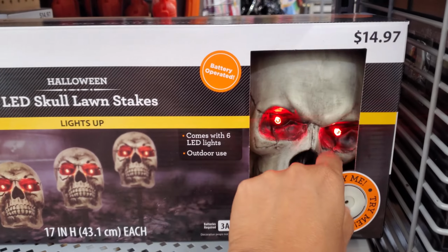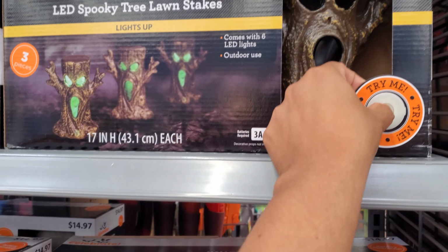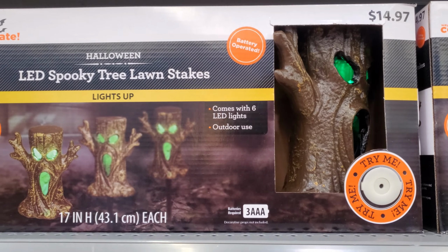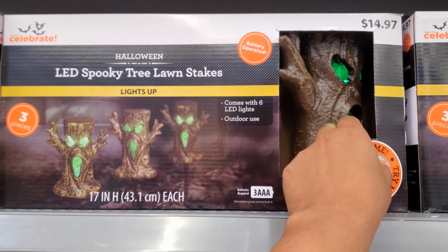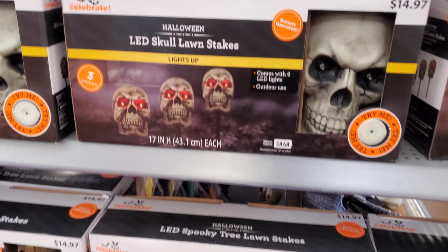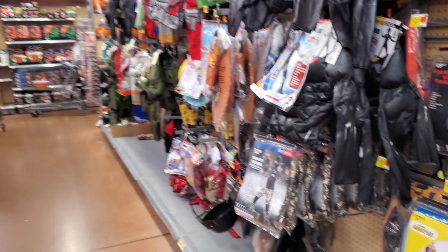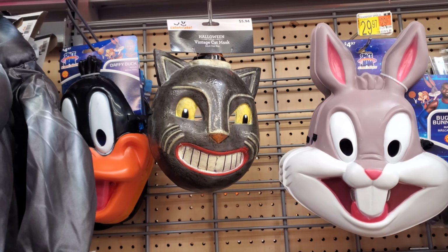That goes on for quite a bit unless it's repeating itself. Let's find the tree one. Oh, same thing. Same thing. So skull and trees are here. Let me walk over here. Oh, looks like costumes. Okay. Oh, look, they have a vintage cat for $5.94. He's cool.